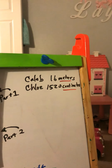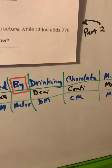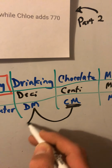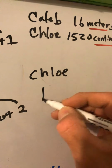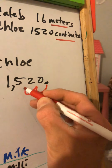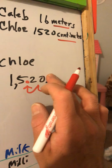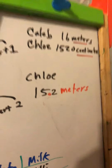So right now, Caleb has 16 meters and Chloe has 1,520 centimeters, and we want to change Chloe's centimeters to meters. So that means we have to move the decimal 1, 2 places that way, okay? So if Chloe is 1,520 centimeters, that means the decimal goes there. It always goes on the right if you don't see it. And we want to change it to meters, so we have to move it 2 times to the left, okay? So I'm going to take this and go 1, 2. So that means that Chloe really went from 1,520 centimeters to 15.20 or 15.2 meters, okay? So we just converted it.